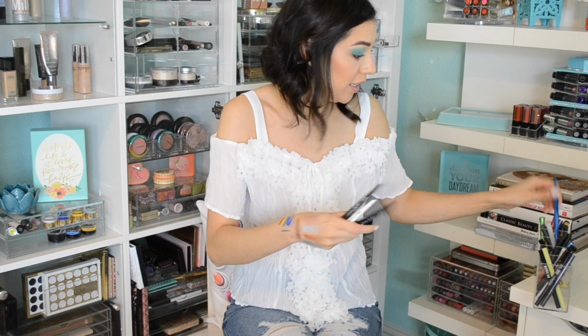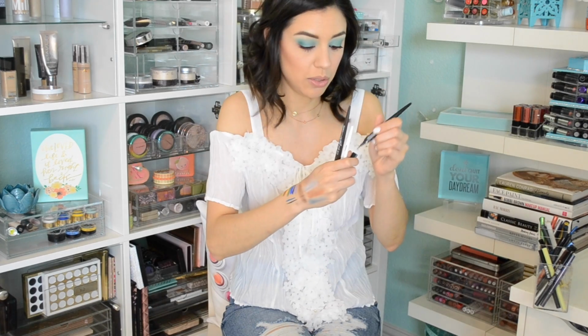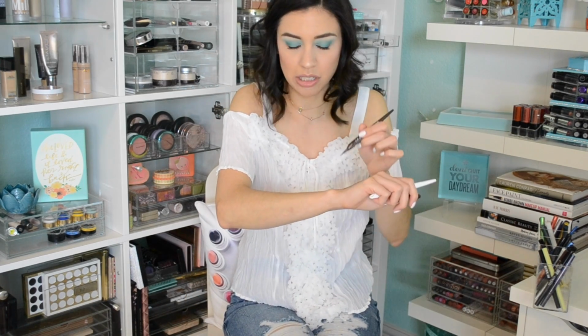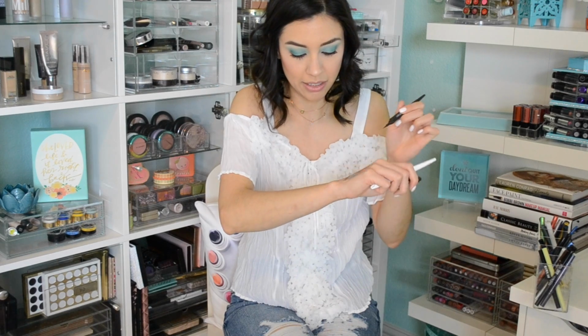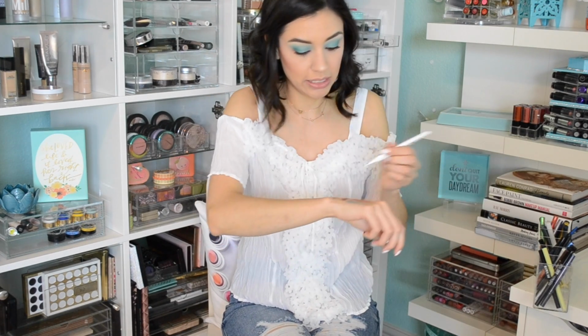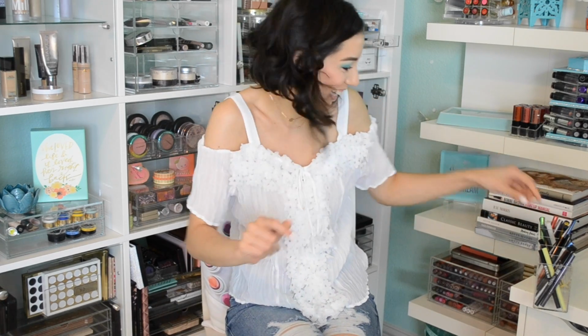Look how sharp that line is. Do you see that? And this is a felt tip. That's kind of hard to achieve. So good job, LA Girl. Oh, that one's dried out. So we're gonna let go of that one. This is brown. Have you guys ever done black or brown liquid liner? It's so good. And then white. White eyeliner always sounds like a good idea in my head, and then when I do it, I don't properly execute it, and it just sounds like a good idea in my head.